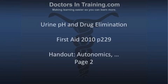5 units per hour is eliminated, then 2.5, and then 1.25. So more drug equals faster elimination with first order elimination. All right, that's basically it. Just need to know what those terms are. Moving on to urine pH and drug elimination. This is also important to know.